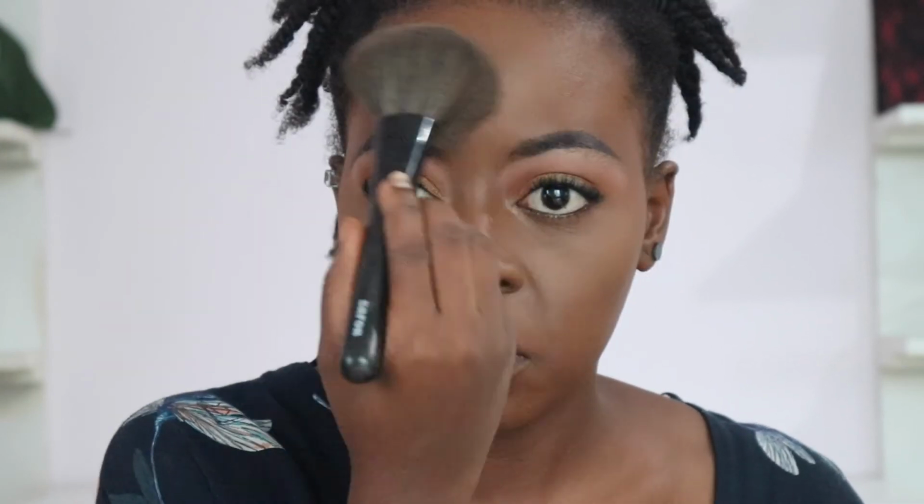Alright, it's time to highlight. First, I'm going to take the House of Tara Flawless Skin Finishing Powder. Now, this House of Tara powder is a highlighter, but it's not a blinding highlight. It's more of a, ooh, what a glow. What a glow from within. It's one of those highlights where you'll see it, but you don't see it at the same time. I'm gonna use it a bit on my forehead, here.